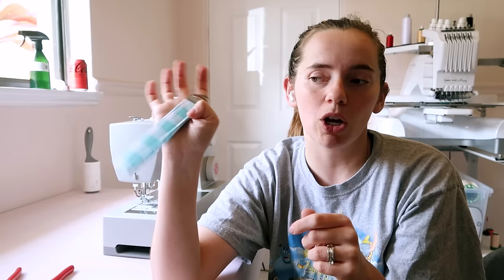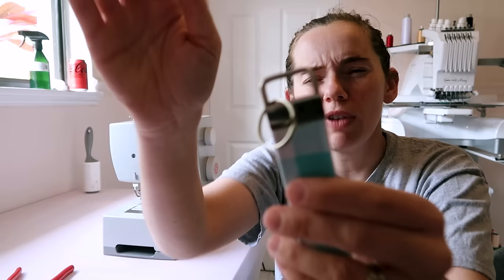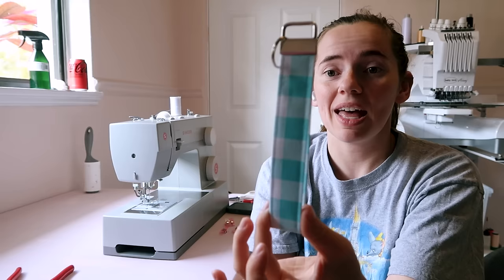And I actually ordered new bigger hardware. Instead of this one, which is 1 inch, I ordered some 1.25 inches or maybe 1.5. Those will get here tomorrow. So I'm just gonna go ahead and get to cutting and sewing.